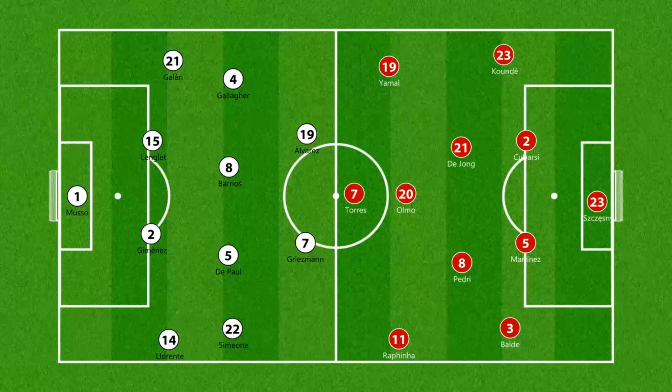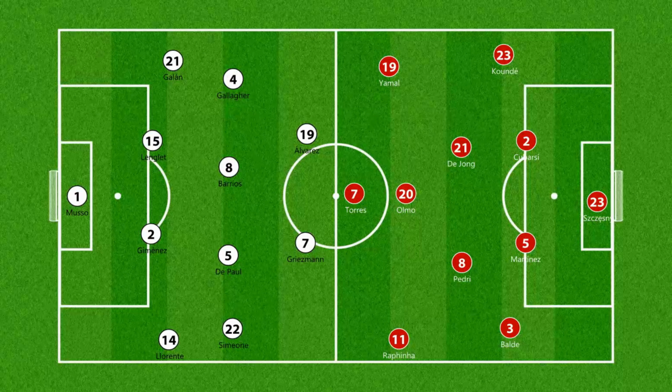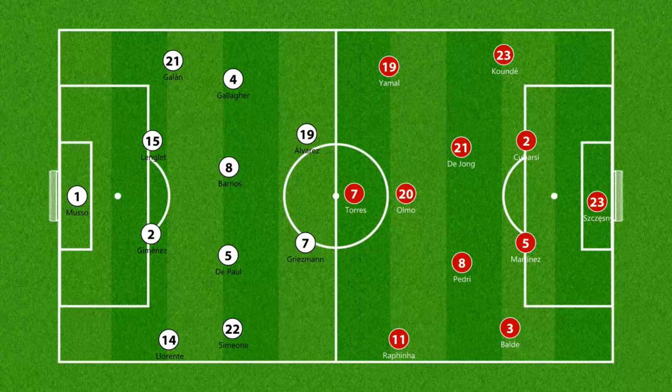Flick deployed his side in a 4-2-3-1 formation, emphasizing attacking fluidity, while Simeone stuck to his tried-and-tested 4-4-2 setup, focusing on defensive solidity and quick transitions. Let's dive into the tactics that shaped this unforgettable encounter.